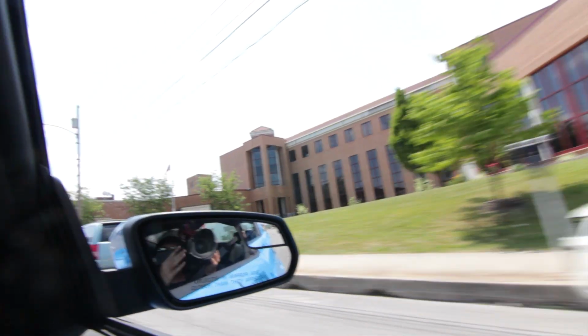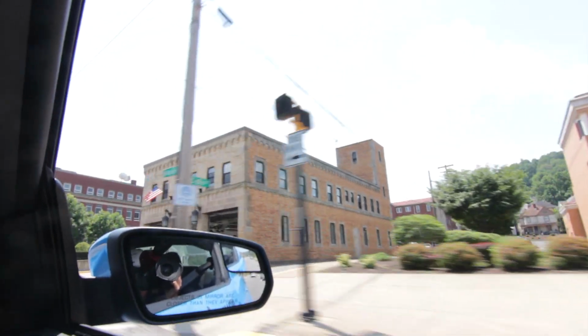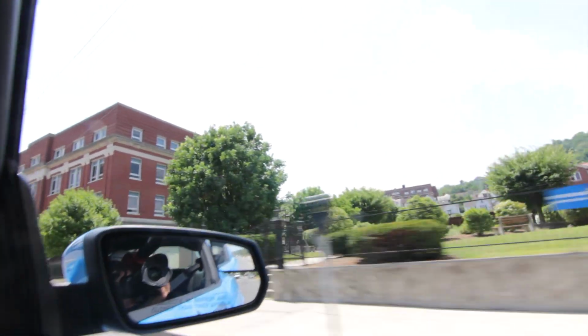What is it? It's a courthouse. It's 301 Main Street. And what's the name of this town? Clarksburg.